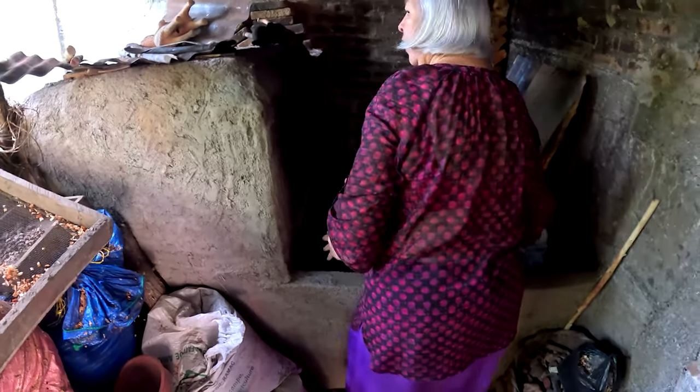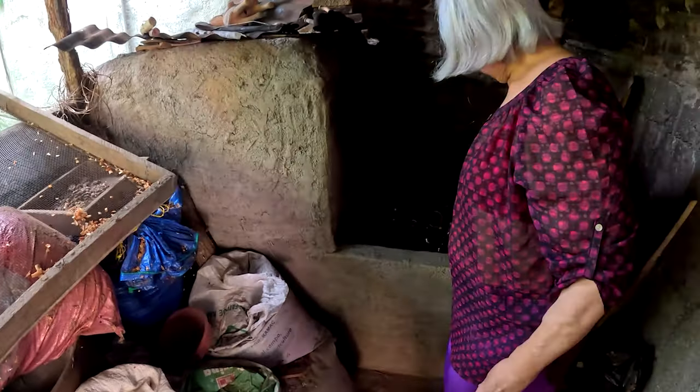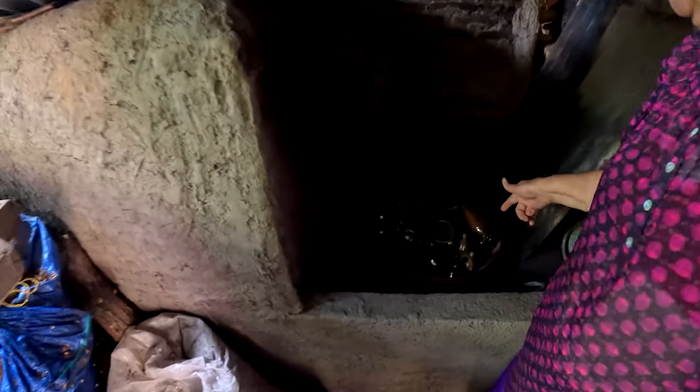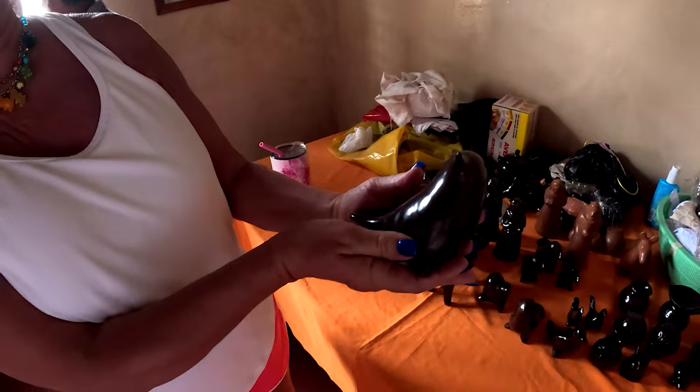Quedó manchada porque el colocho me salió con mucha breya. Y entonces aquí tengo piezas que estas las voy a quemar. She made the eyes. Yeah. It's awesome.